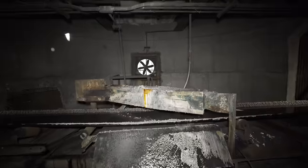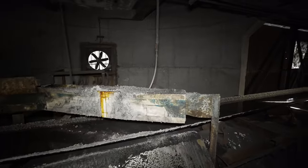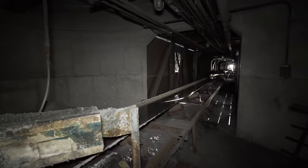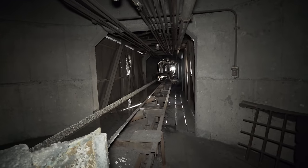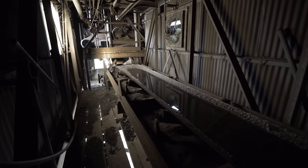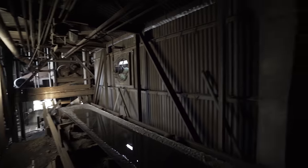The coal delivery. This entire part of the conveyor is wood, probably going all the way down.